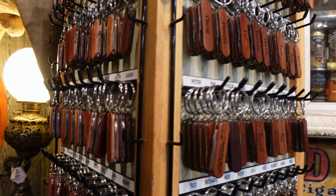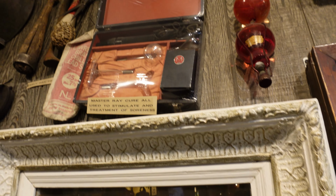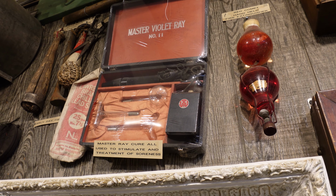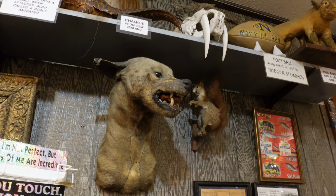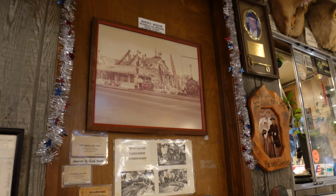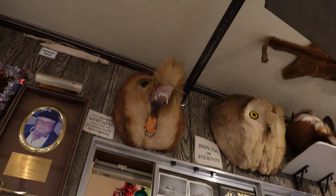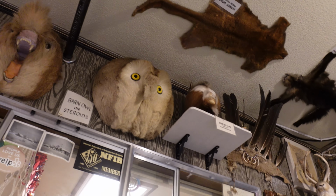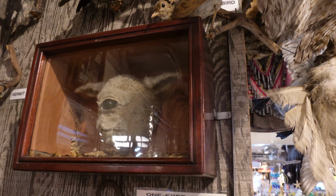And this is also a gift shop, so they do have different gift items. Got a whole collection of pins here on the side. Look at this old-timey device. It's a master ray. Cure-all used to stimulate and treatment of soreness. Wonder if it worked. They also have some old vintage signs, which I'm a big fan of. Some more taxidermy up there. They also have some news articles and some old-timey pictures on the wall, which are really neat. If you look up there, they have the rare Wyoming werewolf and a barn owl on steroids. Interesting. Got the requisite jackalope in the corner. Now look at this guy. It says this is a one-eyed lamb.